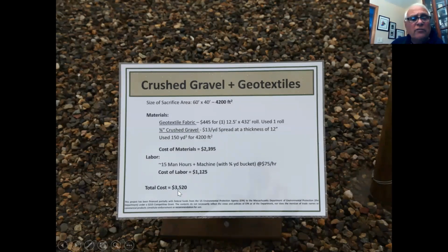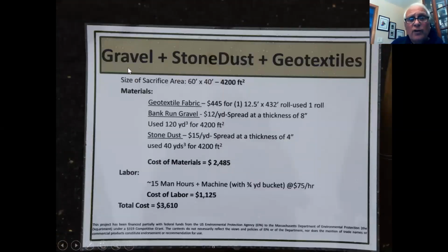If we look into this one, it is crushed gravel plus geotextile, and again it sums up to about 3,500. And this is probably the best one, gravel plus stone dust plus geotextile, and as you can see, it's 3,600. 3,600 for 4, 5, 6 horses is not really bad. And knowing that this sacrifice area can save your pasture, it's a really, really cheap investment, okay?